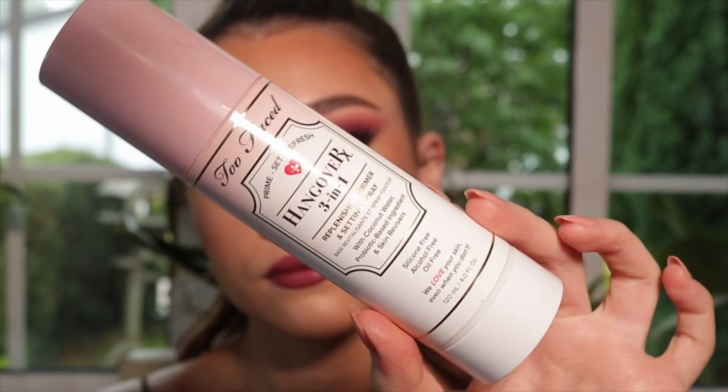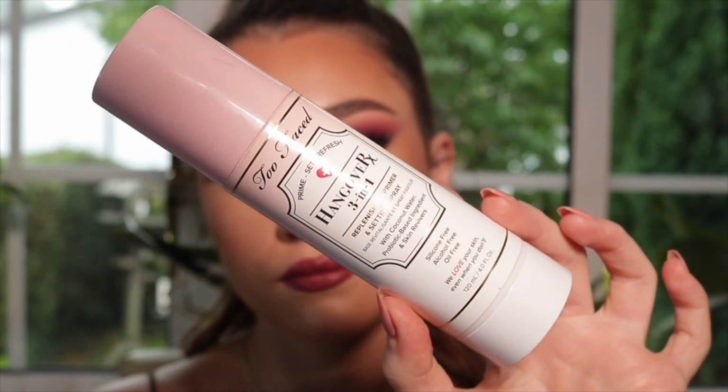Right, so that is the lipstick on, and that pretty much completes this look, guys. So I'm just going to spritz over my skin with a little bit of spray. This is the Too Faced Hangover 3-in-1 spray. I'm just going to do this to mesh everything together.